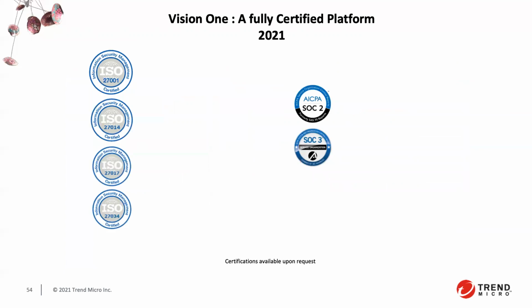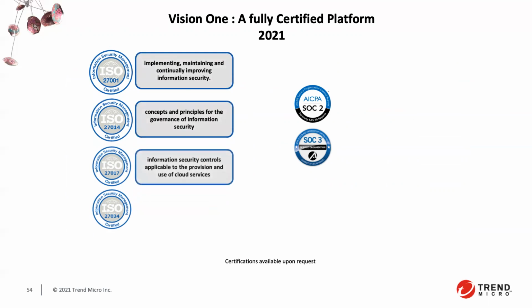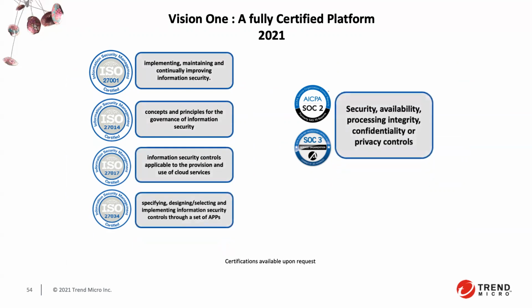And here, I would like to take a moment to celebrate with all of you our certifications in 2021. Vision One is ISO certified, and it has the SOC 2 and SOC 3 certificates as well.